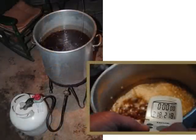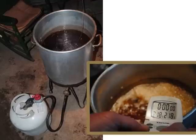After letting the sap cool overnight, we bring it indoors to finish boiling it down using a propane burner. This allows us to have more control over the heat source as we raise the temperature for the last few degrees. When the thermometer reaches 218, the transformation to syrup is complete.